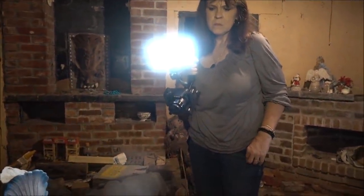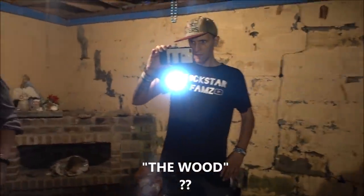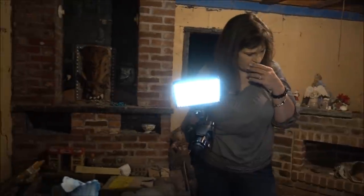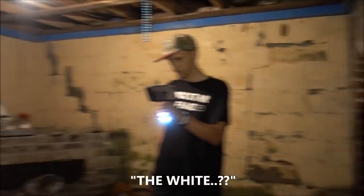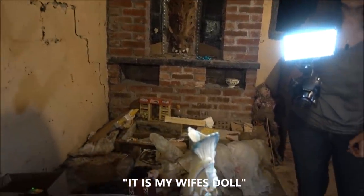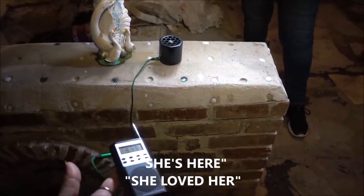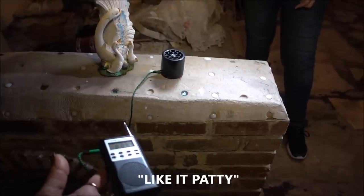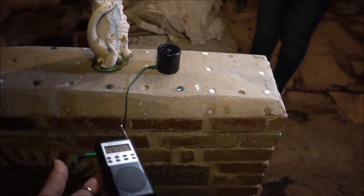Which items inside this castle are you attached to? Can you tell us which items that might have belonged to you? Do you like it here? It's a beautiful castle. Do you like it here? Is that why you stay here?